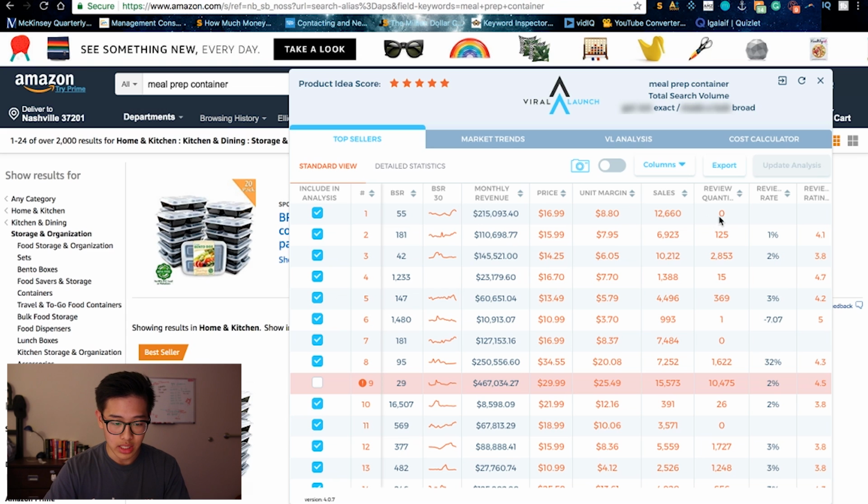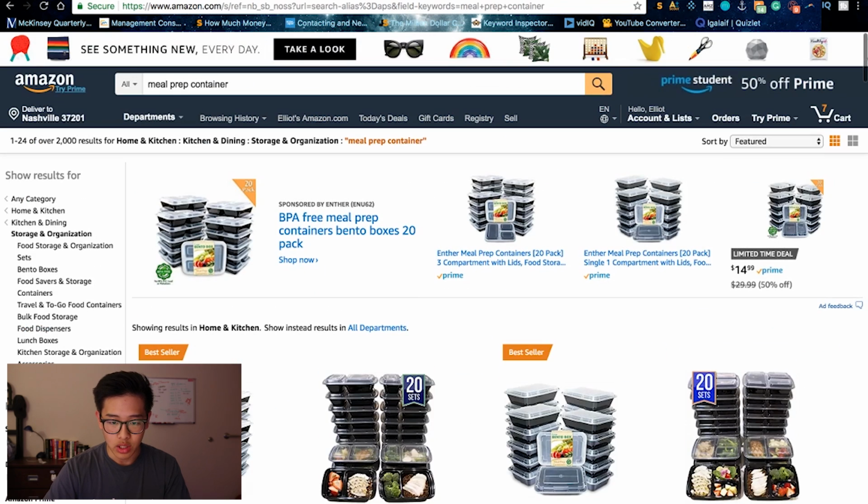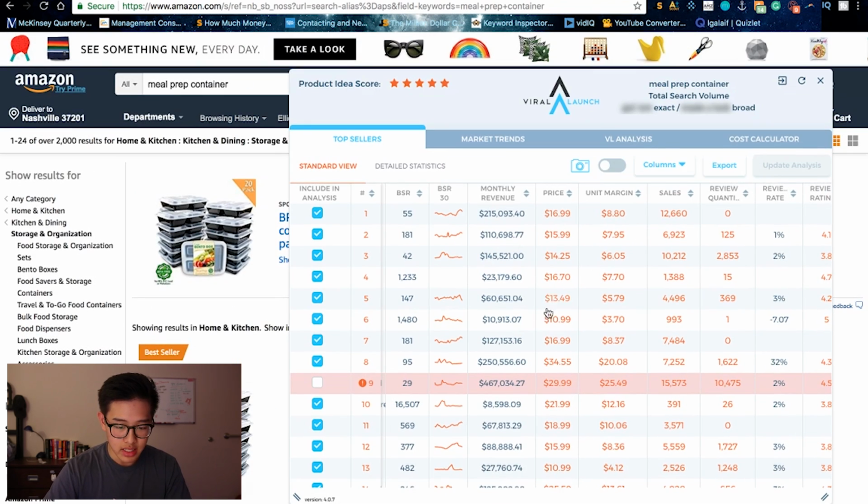So that is absolutely insane. And so this would be an example of a product that you might consider. That being said, for this specific product, the price is a little bit low for me, because I don't know how much each one of these meal prep containers is going to cost. But usually I like to look for products that have at least $20.